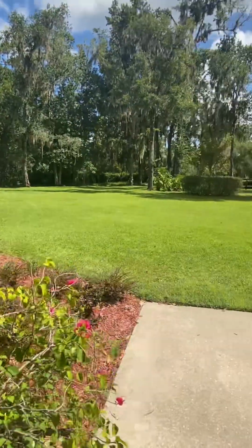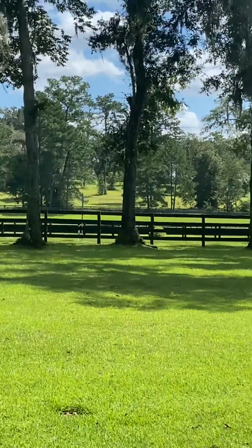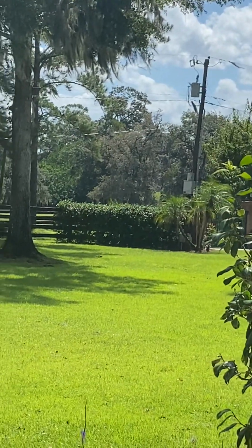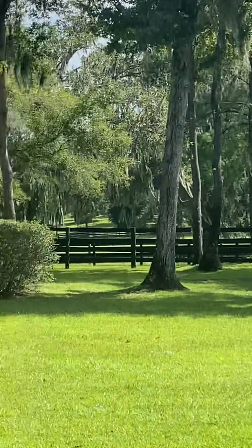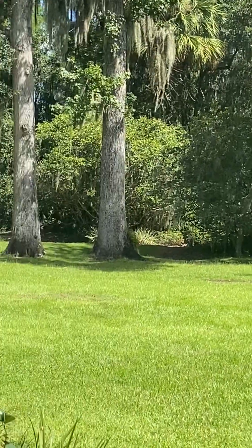And then this is the view to the horse pastures across the road. So that's the road. And the gates when you come in the driveway. And then this is the gate over to the back of Summitt.